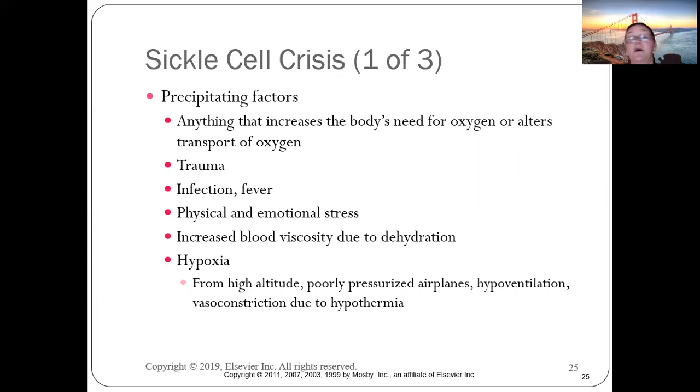Precipitating factors: what causes the body to automatically start sickling, if you will? It can be anything from the need of oxygen. Okay, well, when do we need oxygen? I need oxygen when I'm walking up steps. So the need of oxygen can just be daily routines almost. Trauma, infection, fever, physical or emotional stress, dehydration.